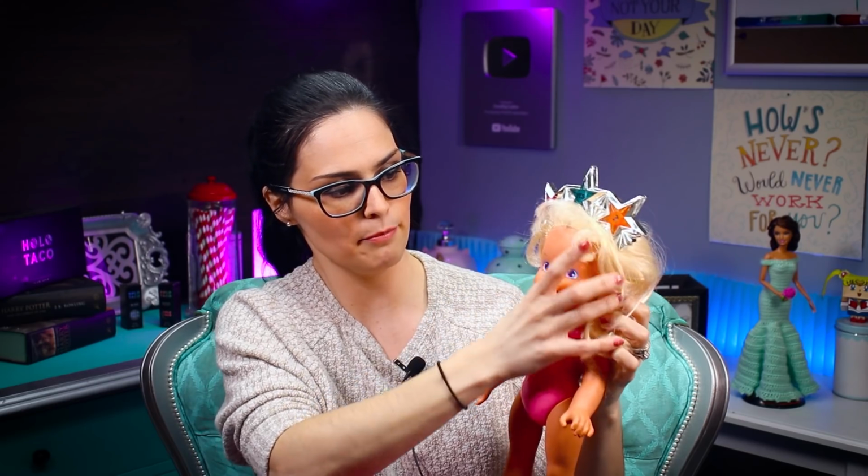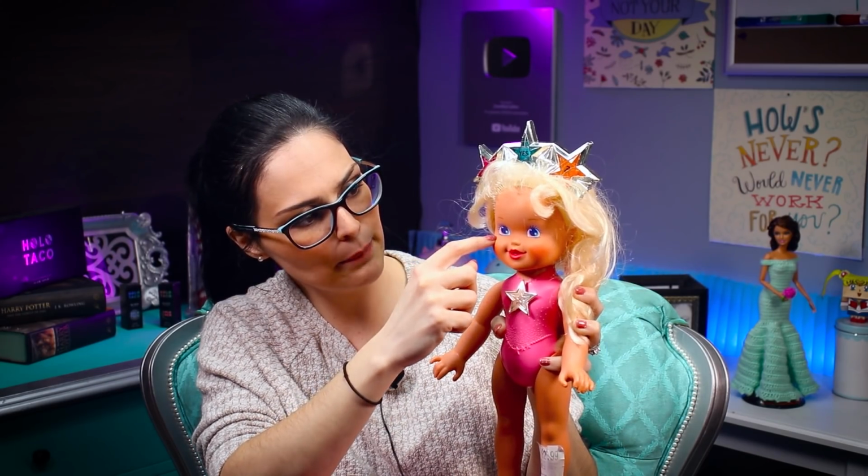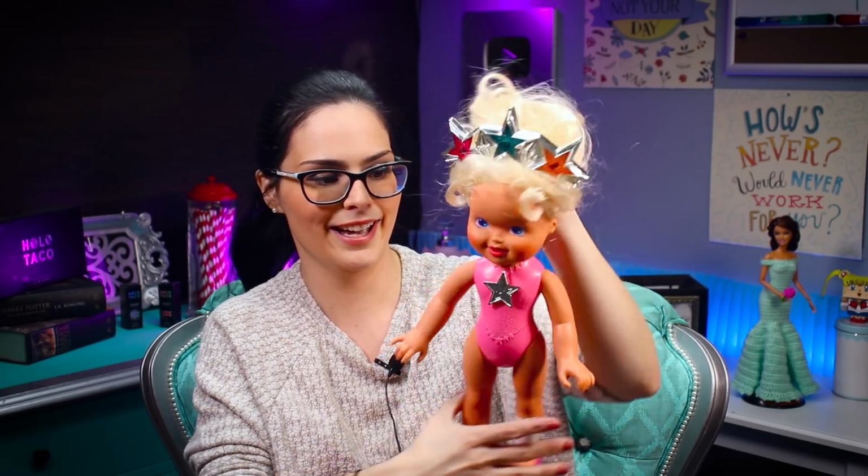Underneath this mess of bangs, we have our doll's face, and it is very rouged in the cheeks, oh my. She has bright pink lips, a teeny button nose, and her eyes are light purple and blue with little white dots and star reflections. And she also has a little bit of light purple eyeshadow and some blonde eyebrows. Oh, and she has ears. That's it for the doll.